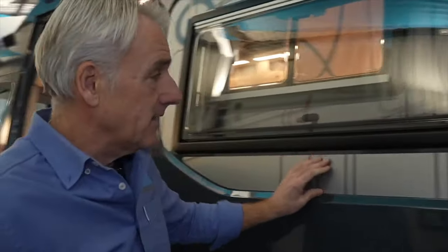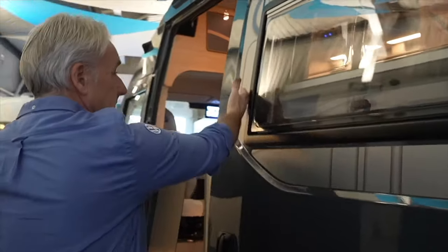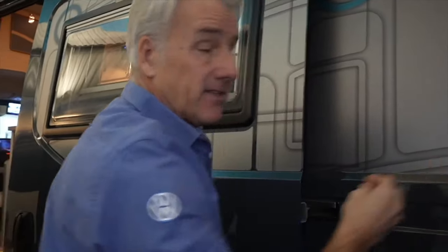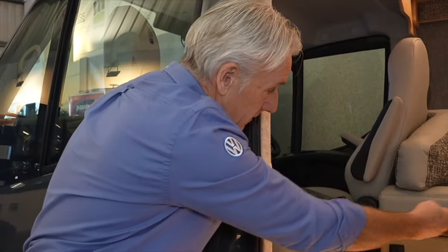Thickness of these decals, all sectional. And if you look down the side, you've got light, starts at the front light, all the way through to the back, which is dark. The blue circle is to suit your interior detail. Look at the doors and the finishes and the inserts, more detail.